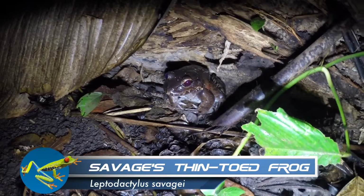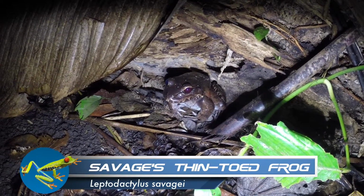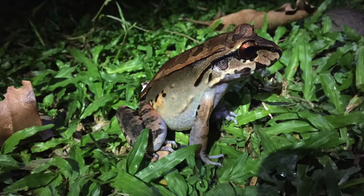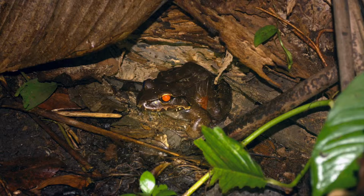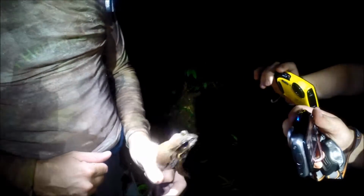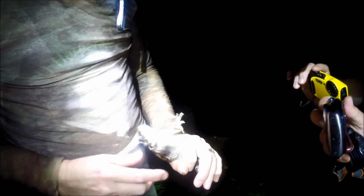Another frog that builds a foam nest is Savage's thin-toed frog, Leptodactylus savagei. These predatory frogs can attain a size of around 5.5 inches. When captured, their warning call is quite loud and is said to attract caimans.